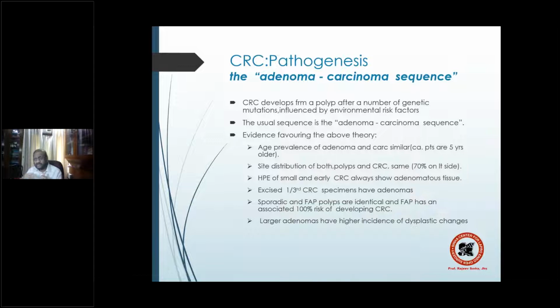So the adenoma goes on to become a carcinoma. That sequence is followed in an orderly fashion only under the effect of multiple hits at the genetic level, meaning multiple genetic mutations. Now, what is the evidence in favor of that? Number one, age prevalence of adenoma and carcinoma is actually similar. Carcinoma patients are 5 years older. That means if you start the genetic mutation today, 5 years down the line, your adenoma is going to change into carcinoma.